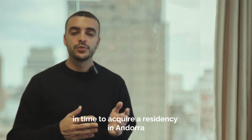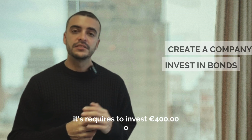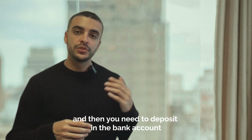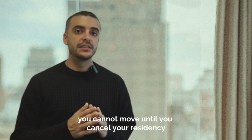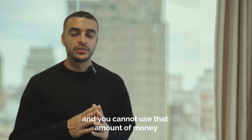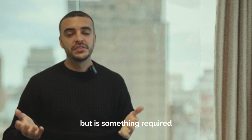The processing time to acquire a residency in Andorra is between 2 to 4 months. For the active, you can create a company or invest in bonds. It requires investing 400,000 euros, and then you need to deposit around 50,000 euros in a bank account in Andorra. That amount you cannot move until you cancel your residency. Taking into account that if you leave 50,000 in a bank account and you cannot use that money, with inflation in a couple of years you're probably going to lose some of it, but it's something required.